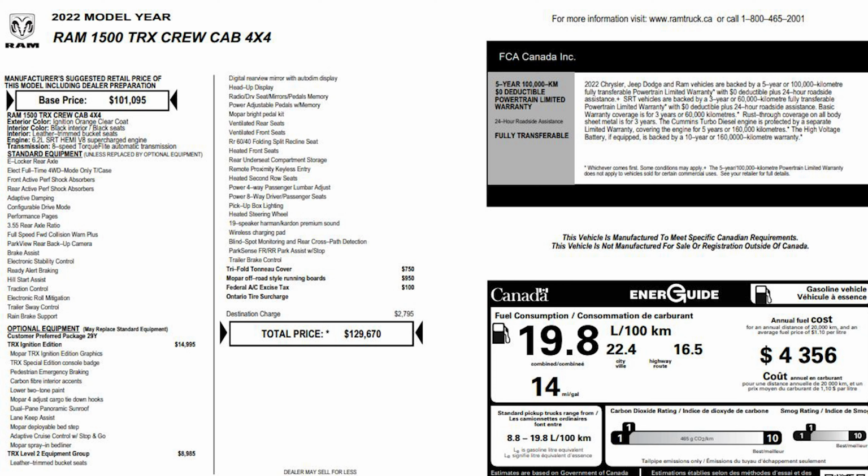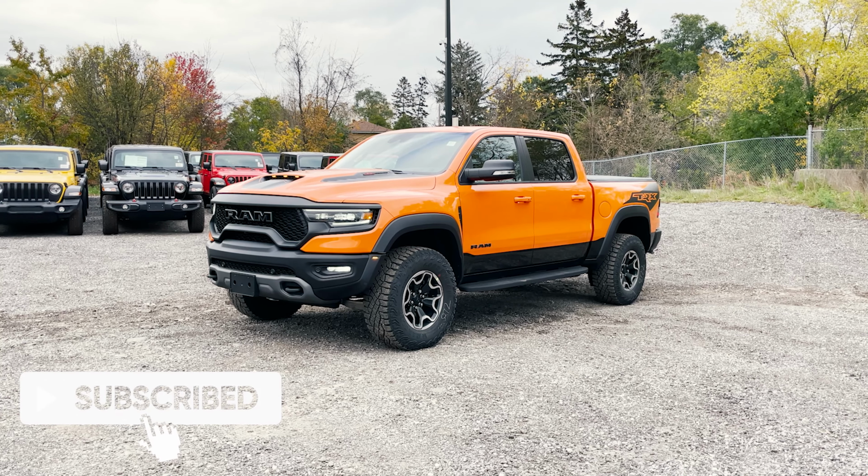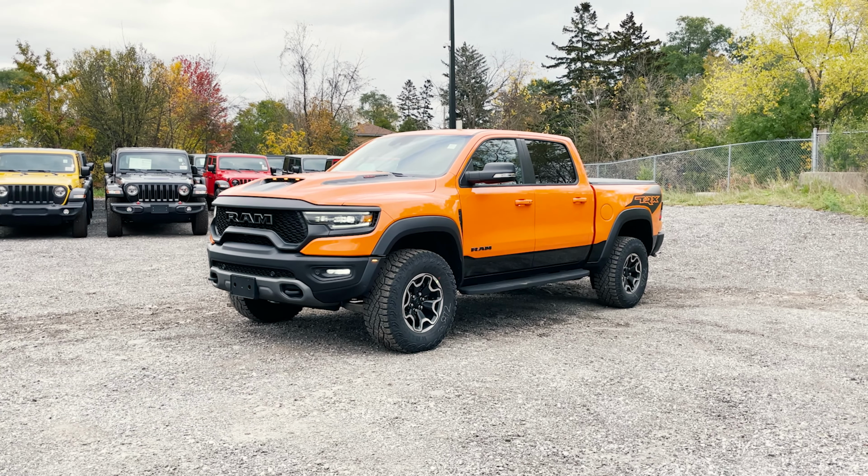And as for the price, this is in Canadian. This being a very limited production truck, you can imagine paying a little bit of a premium on these trucks. So don't be surprised when that happens, because it just comes with wanting to have a limited production of any type of a vehicle. And that's it for this amazing 2022 Ram 1500 TRX Ignition Edition.